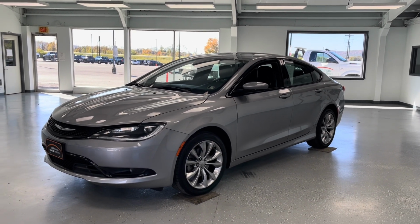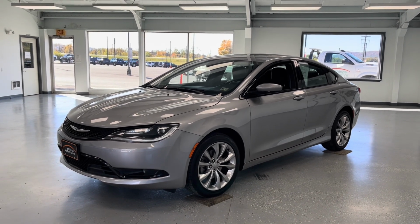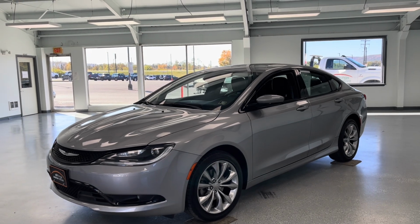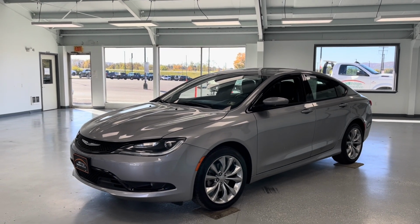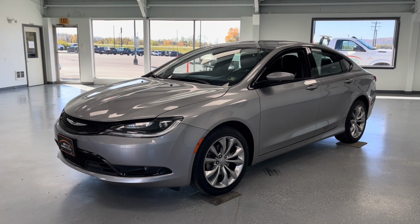Today we're going to take a look at a beautiful 2015 Chrysler 200 in the S trim in a beautiful silver exterior. This vehicle does have a clean Carfax, one owner, and just over 64,000 miles, loaded with tons of features. So let's go ahead and take a look around.